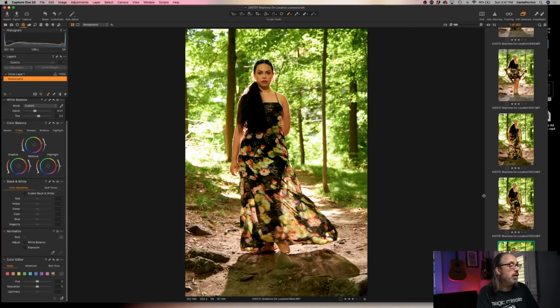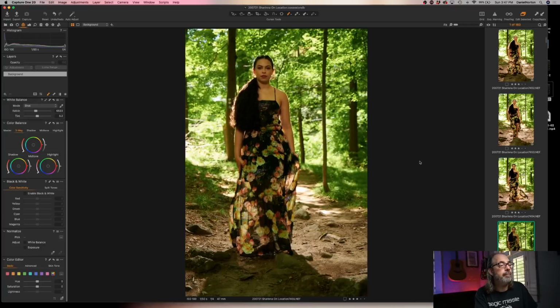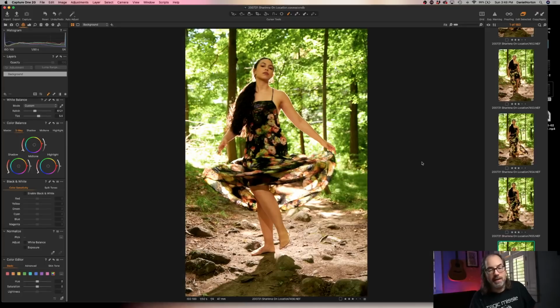Let's go back to our background layer. And let's go to the next guy. Again, I'm going to paste. Yeah, it's pretty good. Just a simple shot. Then we're really trying to test the motion.